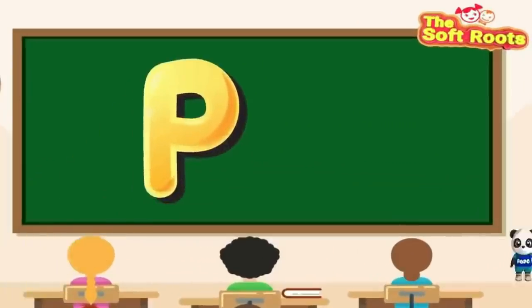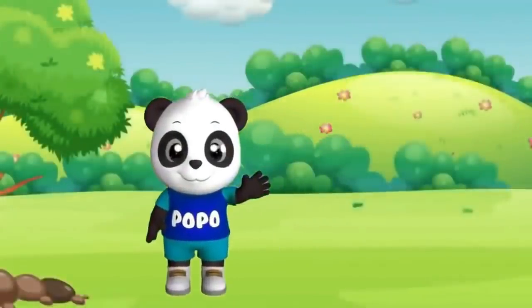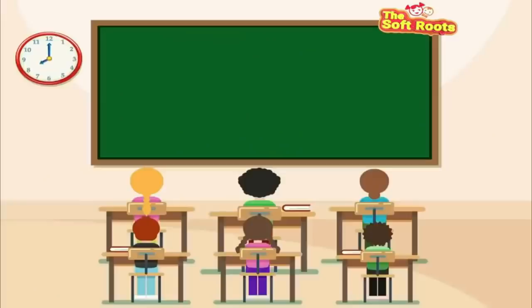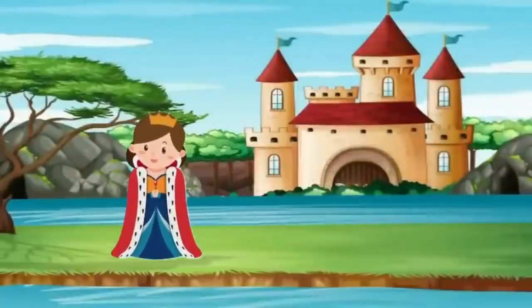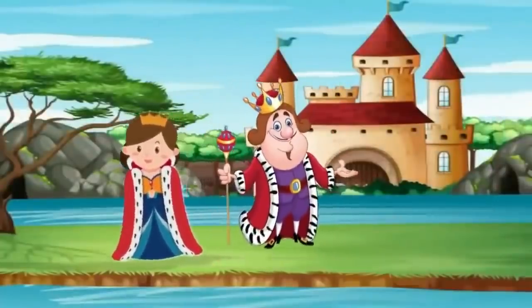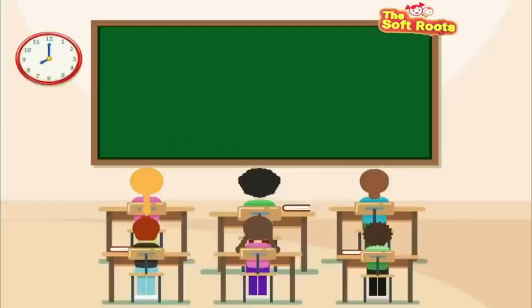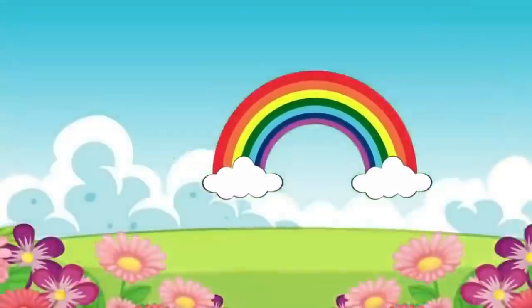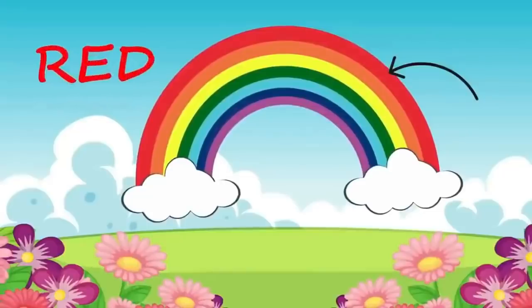P for panda. Popo is a very cute panda. Pandas' eyes are different to normal bears. They eat around 26 to 80 pounds of bamboo daily. Q for queen. A queen is the wife of a king. Kings and queens are rich people, and they run a big empire. R for rainbow. Rainbows are often formed after rains in the daytime. Red is a very prominent color of a rainbow.